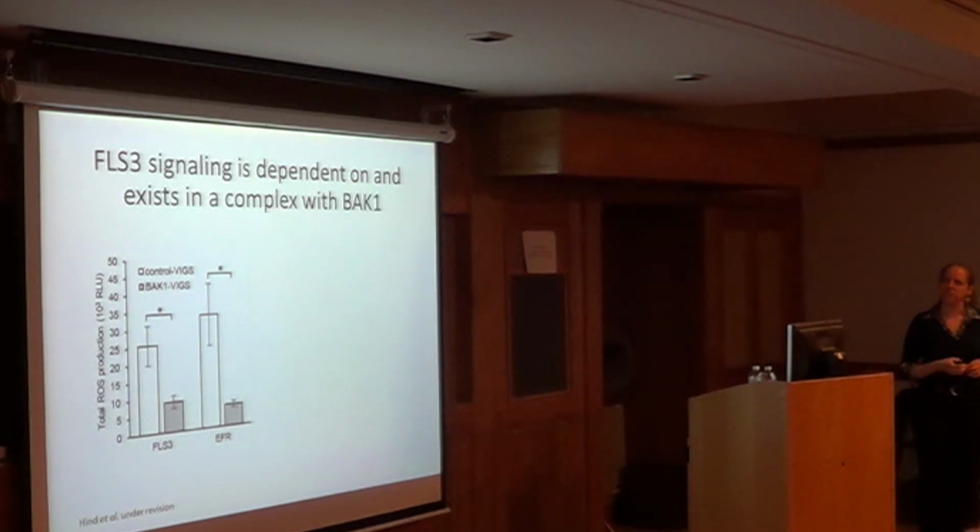And then we wanted to ask, is FLS3 signaling dependent on BAK1? And again, FLS2 signaling is, so we would expect that it would be, but we needed to do the experiments anyway. So if we use benthamiana and we either have a control silencing or a BAK1 silencing, in plants that are silenced for BAK1 and express FLS3, we have a reduced signaling. And it's comparable to what we see for EFR. So this was some preliminary evidence BAK1 was involved.